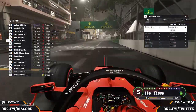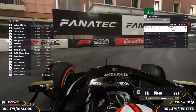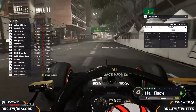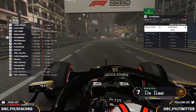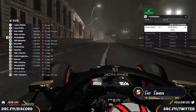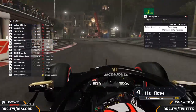Dan Verdan coming towards the line. He's just run out of VRS. As he gets there, goes P4, as Fluffy Balls comes towards the final couple of corners on his second run. Let's see what he can do then in the Haas. And it is up to P5 for him then. So not too bad. Could have been better. Dan Verdan actually hit the fastest first sector of the qualifying so far, so that was good from him.